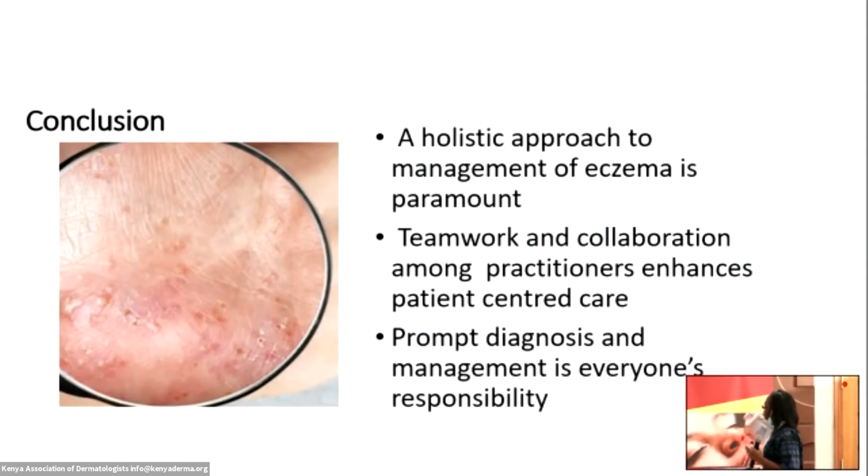So in conclusion, I think a holistic approach to management of eczema is very paramount. Teamwork and collaboration among practitioners enhances patient-centered care. And this is where the nurses come in. So I'm happy to hear that many practitioners here come from various parts of the country. So from this sitting, let your nurses not run away from skin patients. I know I've met so many nurses who see skin patients and they just take off. They don't have to touch them.